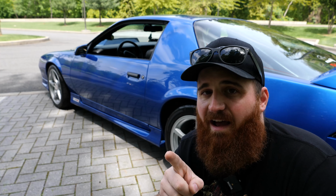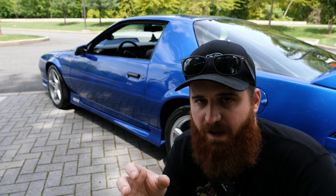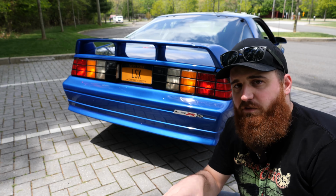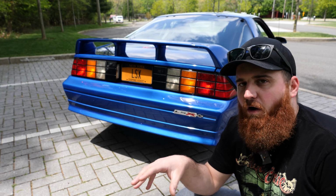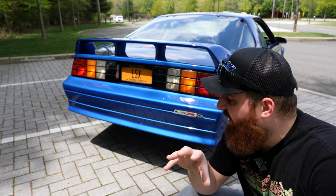Now, the funny part is, I did 99% of the body work. The part where I got lazy, and I regret to this day, is the back bumper. So all this prep work, I took a week off from work. I took a week of vacation. I did this in the driveway, the priming, everything.